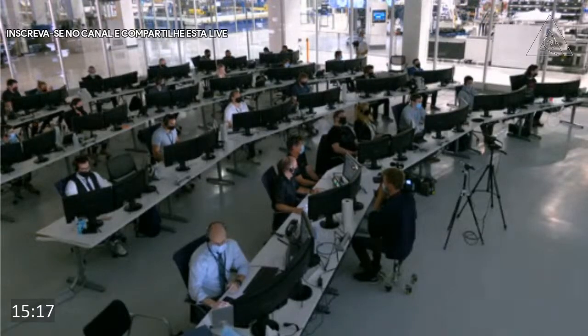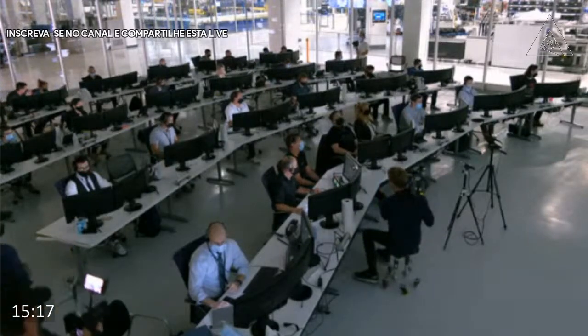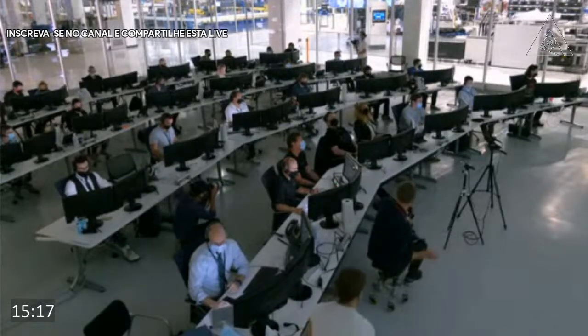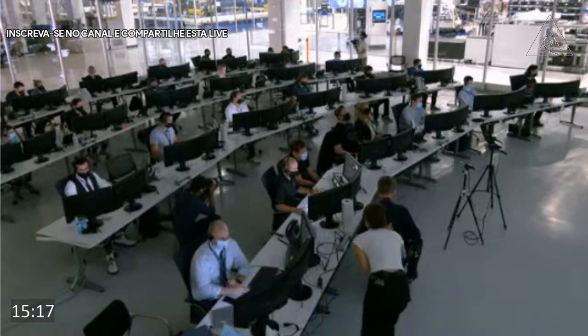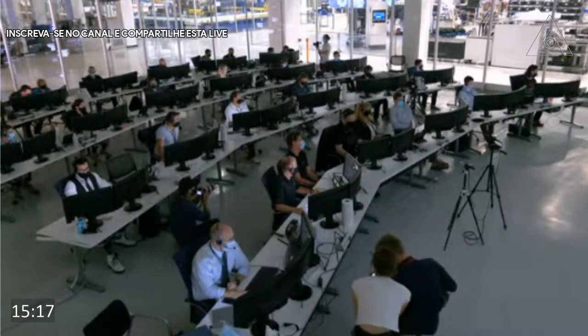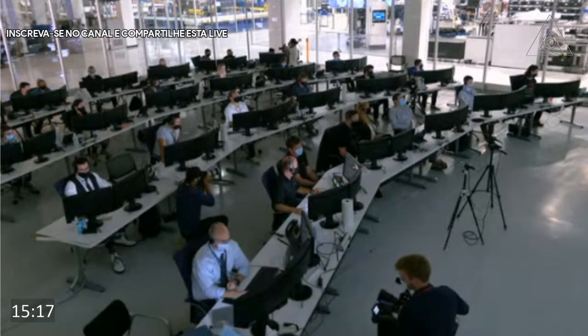Once it gets to about 100 kilometers in altitude, or about 62 miles, it's going to begin what's known as entry interface. And that's when it really begins to start to feel the effects of the Earth's atmosphere. It will once again be experiencing lift and drag as it's no longer in that near vacuum environment in low Earth orbit.